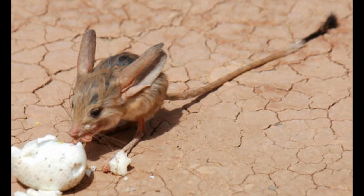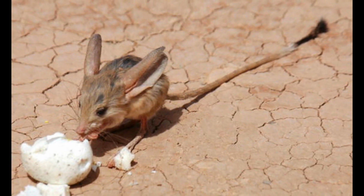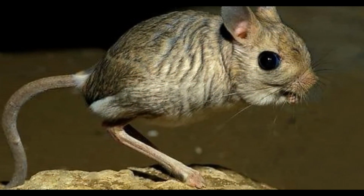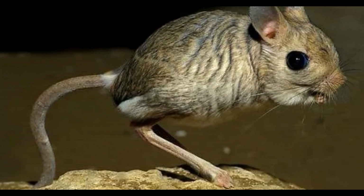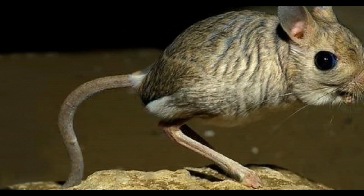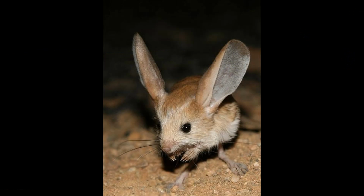The coloration of jerboas can vary among different species and even within the same species. Many jerboa species have fur that ranges in shades of brown. This can include light tan, sandy brown, dark brown, or reddish-brown colors. These earthy tones help them blend into their desert habitats, providing camouflage and protection from predators.